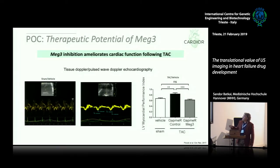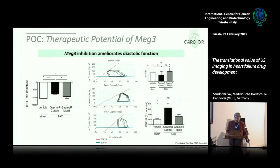You can see changes, and one of the parameters, which I have here, is the myocardial performance index, which characteristically increases in the TAC model and can then be reversed by the treatment. As an additional way of evaluating besides imaging, we use pressure volume loops. We also checked the pressure change velocity, dP/dt, which responds very well to this treatment. We also did some more refined analysis of load-independent parameters of diastolic and systolic function, and one of the load-independent diastolic markers, the EDPVR, also responds very nicely to the treatment.